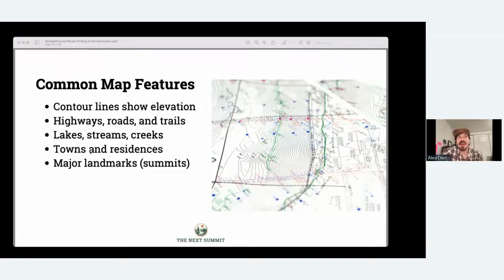And then we've got towns and structures, residences, which are drawn as boxes. Residential areas are usually yellow. And then lastly, there's a lot of named landmarks. So if there's major peaks, major ridges, old town locations, these may also be marked on the map as well.